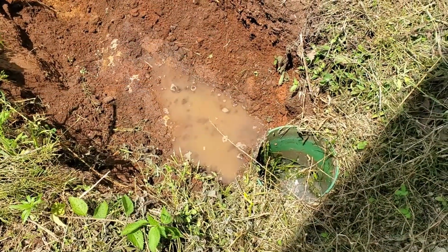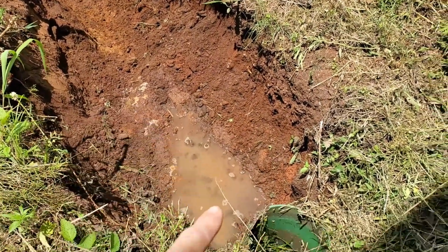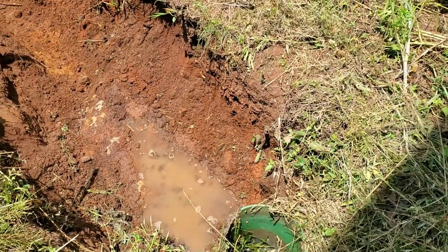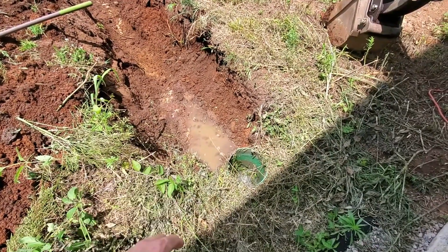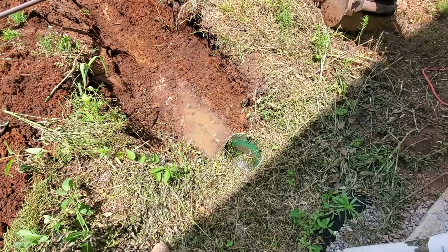Well, I got a little bit of a problem. There's a big rock. Goes from there, third part of my bucket. Goes off in that direction. I'm not quite sure how big it is just yet. I either have to get the jackhammer out and try to break this up or dig it up. Either way, it's not going to be fun.